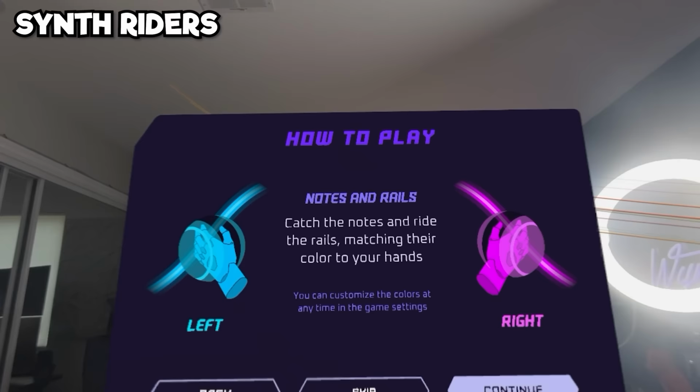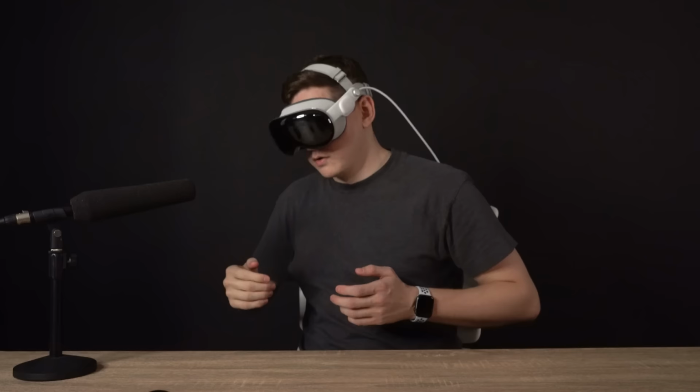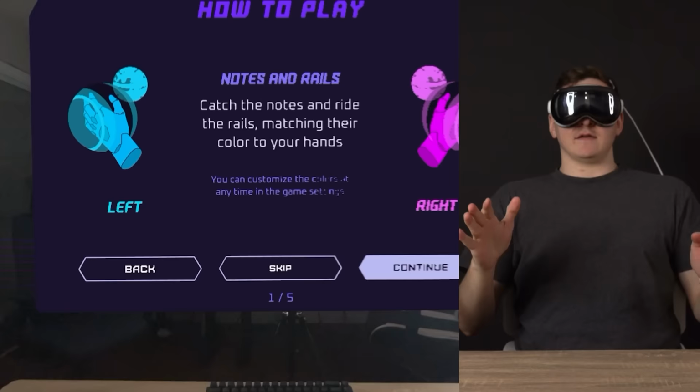Okay, notes and rails. Whoa. All right. Catch the notes and ride the rails, matching their color to your hands. You can customize the colors at any time in the game settings. Right is pink, left is blue.